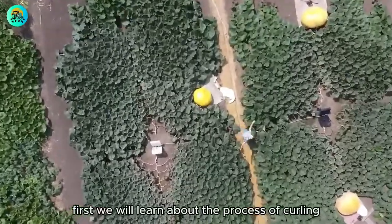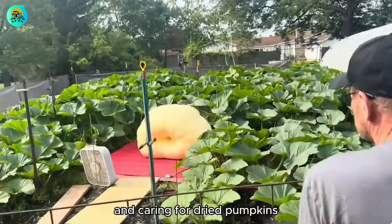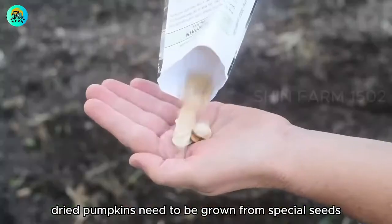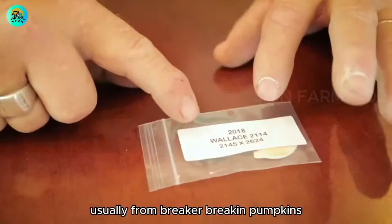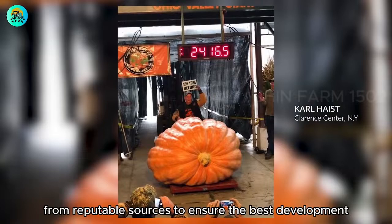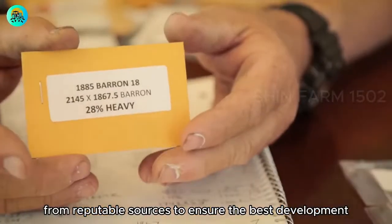First, we will learn about the process of growing and caring for giant pumpkins. Giant pumpkins need to be grown from special seeds, usually from record-breaking pumpkins. These seeds must be carefully selected from reputable sources to ensure the best development.